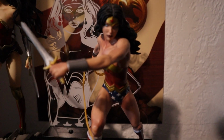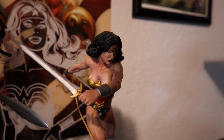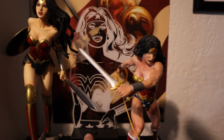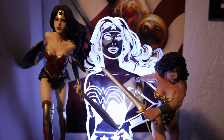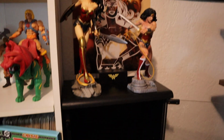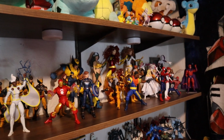This is another one that I like a lot right here. This Battle Wonder Woman. These are two of my favorite pieces that I have. And this is just a cool little Wonder Woman light that I thought would be cool up at the top with the picture in the background here. So they're going to take the top slot, and now I need to figure out the rest of the shelf, but I also need to figure out what is coming off of this.